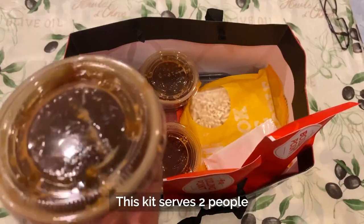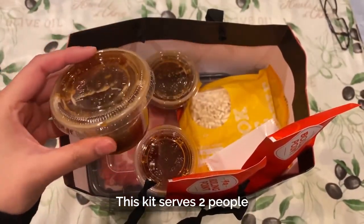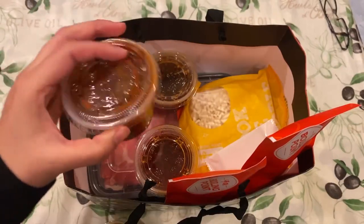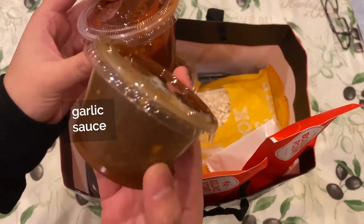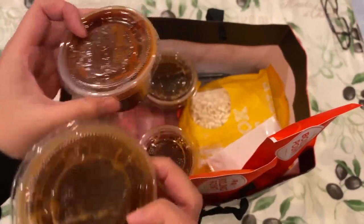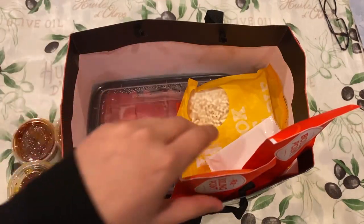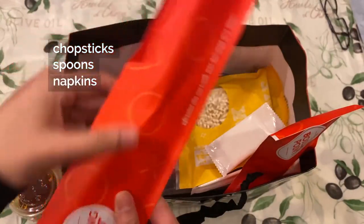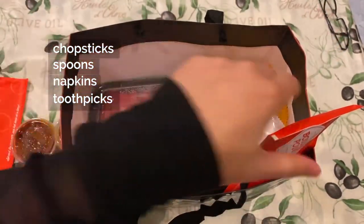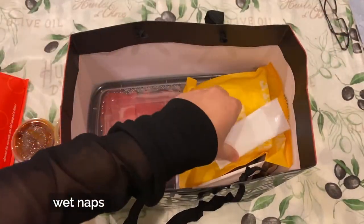So it looks like we have four sauces, which really go well with the noodles, veggies, and when you dip the meat. Oh, this looks like the spicy one. And this is the garlic, which is my favorite. Oh my gosh, this is gonna be really delicious. They gave us some utensils like chopsticks, spoons, napkins, and toothpicks. Perfect kit for two people. Some little wet naps.